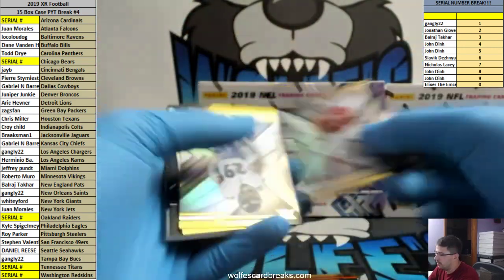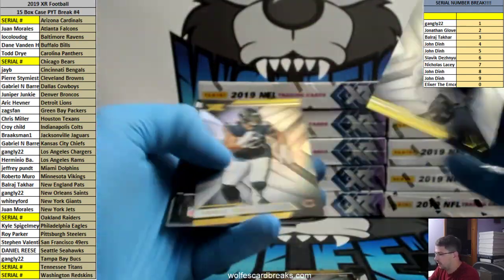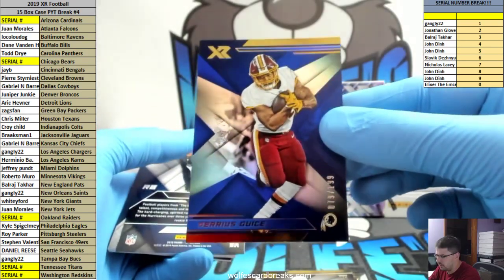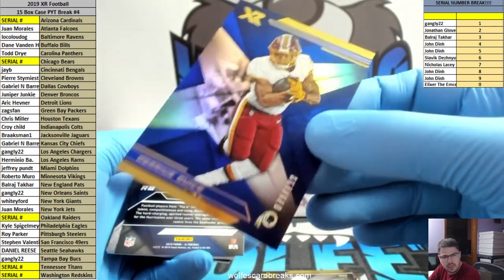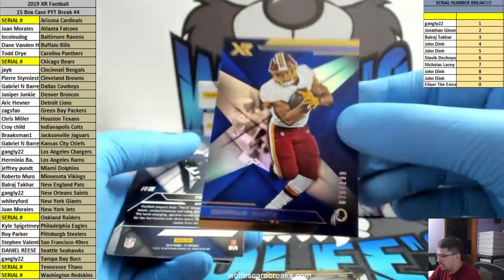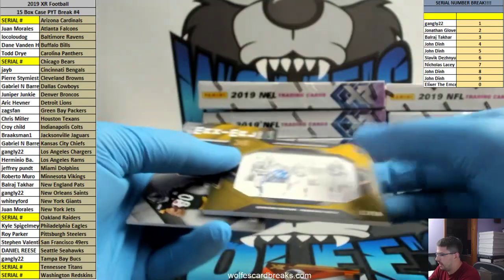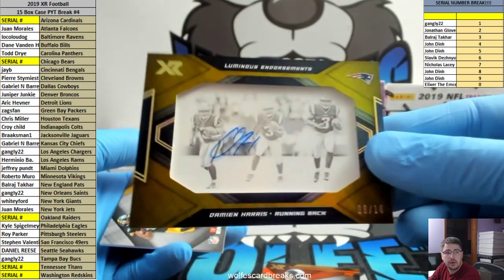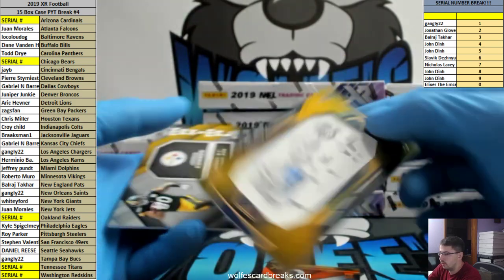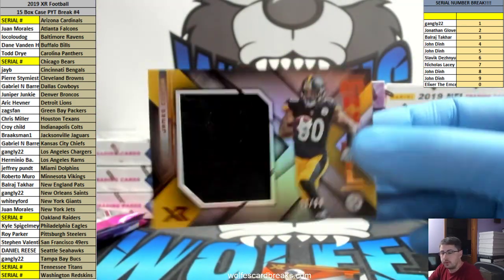Kyler Murray, rookie base, 101, so they'll go one spot, any of the base Murrays. Historically, in some of the other cases, it hasn't been much, like one Murray per case, or I don't even know if all of them had a Murray. 79 out of 199, Travis Homer to 99, Seahawks. Damien Harris, 6 out of 10, gold auto, look how small the auto is. Patriots, nice man, 6 out of 10, gold auto card. And James Conner, 91 out of 99, jersey for the Pittsburgh Steelers.